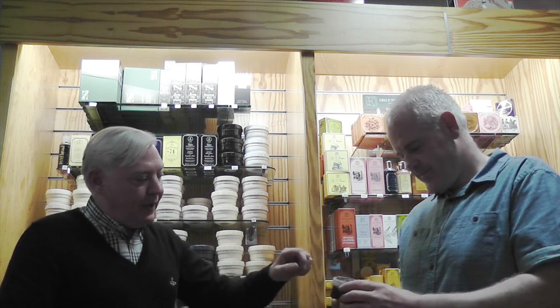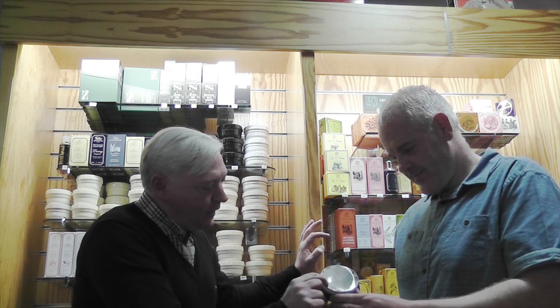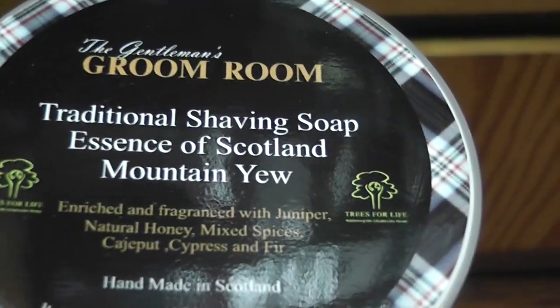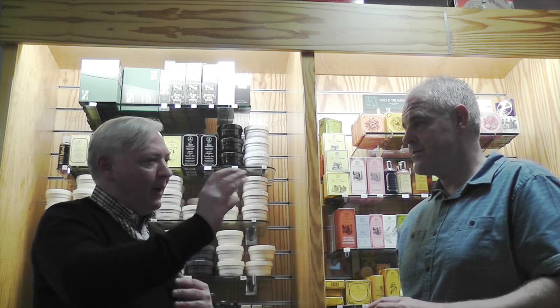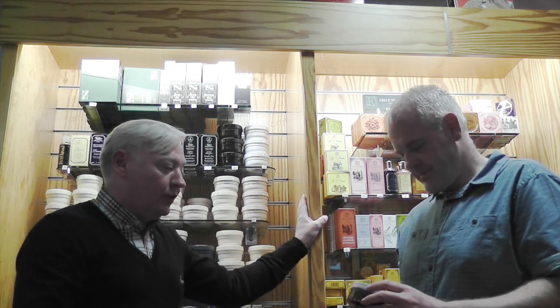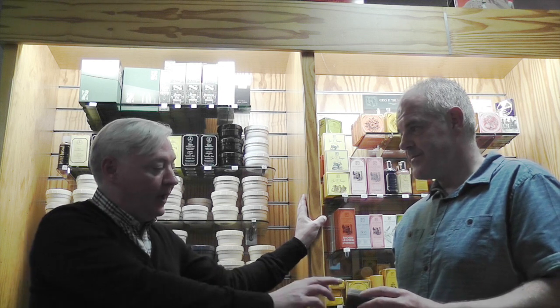That one as well, you'll notice the logo on the top there, Trees for Life. We have a plantation. Trees for Life are a charity that are trying to expand the Caledonian forest. They've got a stretch of land, and there's a part of the forest that's still remaining, original forest, and they're trying to link it with another old part of it. So they're trying to fill up the whole area to restore the Caledonian forest. So 50 pence of that goes to our grove that we've got, the Gentleman's Groom Room Grove.